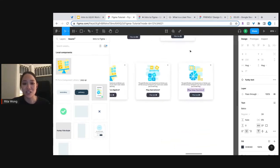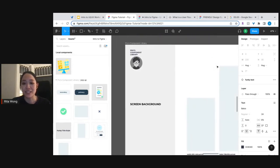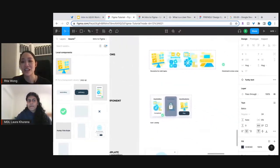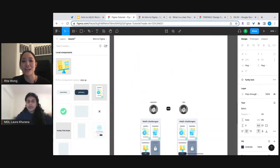See how we changed the image so easily? If we didn't set up the components with variants, we wouldn't be able to work so efficiently. So that's why it's so important to take the extra time to create components, because it just makes your workflow so much faster.